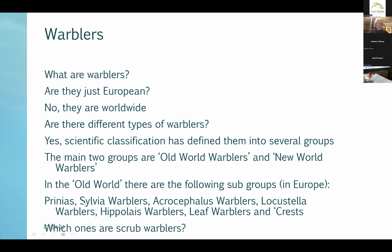Sylvia warblers, which are some of the ones that we're going to be covering tonight. Overall, depending on whether you follow the splits or not, there's upwards of 25 different species of Sylvia warblers, of which we get half a dozen or so in the UK.